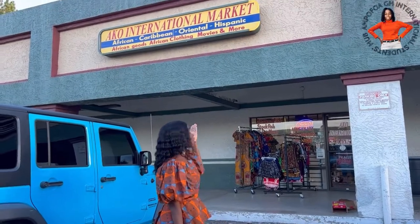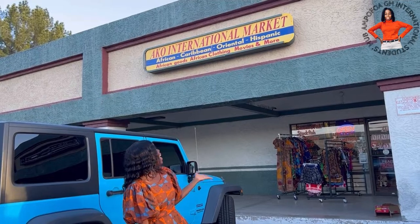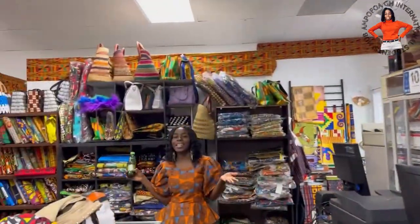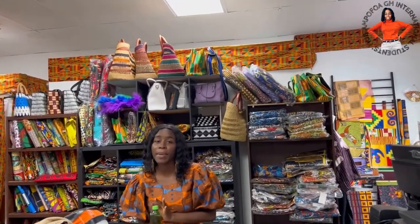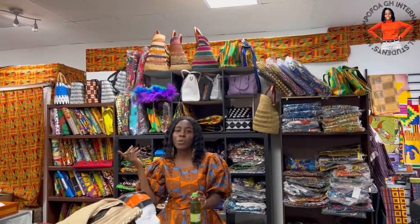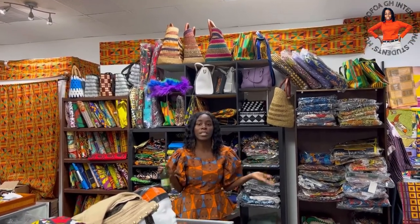So guys, this is the Akko International Market. It's an African market here in Phoenix. It has African, Caribbean, Oriental and Hispanic foods and African clothing and more. So right, this section here in the Akko International Market, this is actually a typical African market, not where we went previously. Over here, it has a lot of Ghanaian stuff and also things from Nigeria.